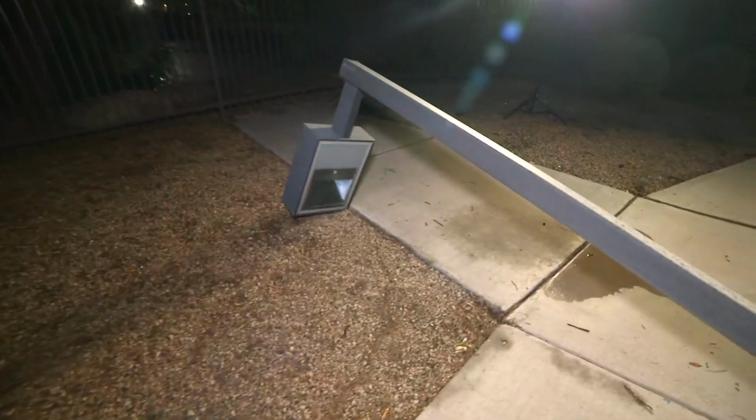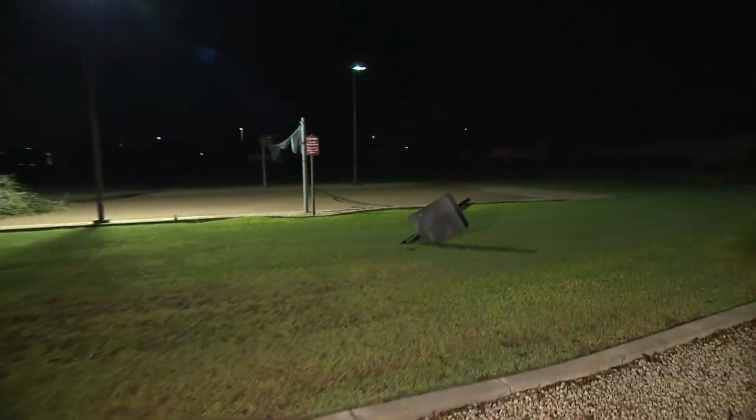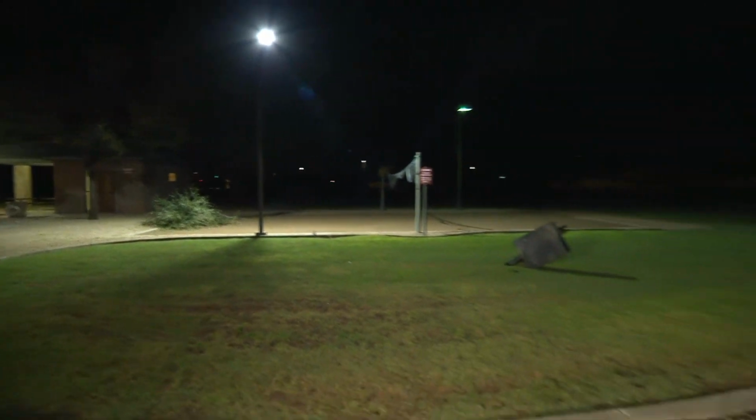But again, not just trees knocking down. Check out this light pole right here. This is one of 4 that we've seen getting knocked down because of those strong winds. Fortunately, the power appears to be on. We know that tens of thousands of people are currently without power. So a lot of damage still in this neighborhood, a lot of work to clean all of it up.